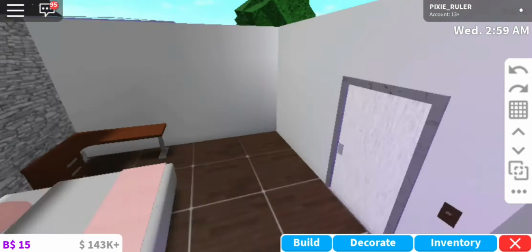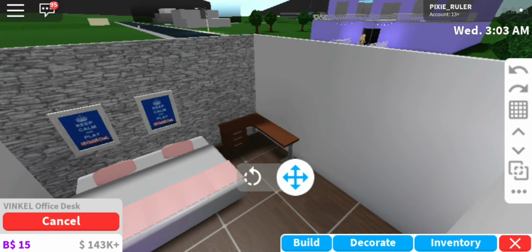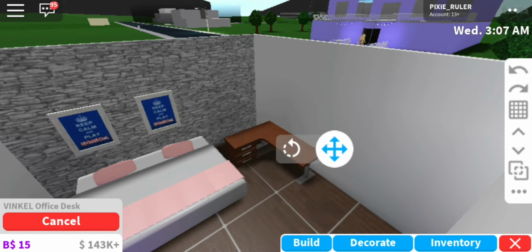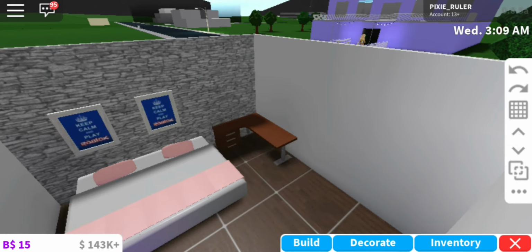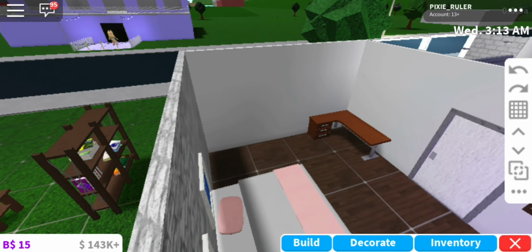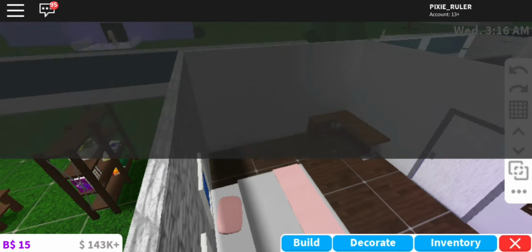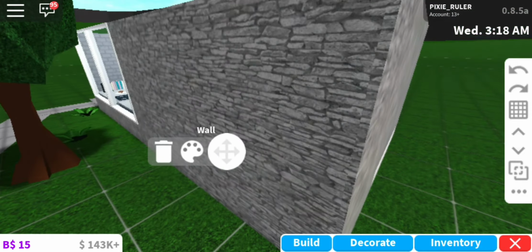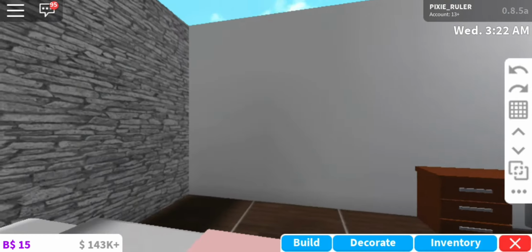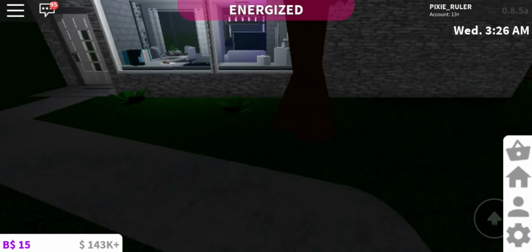This room is way too long. It needs to be shorter, but we can't do that, okay? This is supposed to be for a small room, but it's fine. Okay, I think I'm gonna put the desk there, even though in the picture that I'm going from it isn't there. But it's fine. Oh my God, it's all going weird now. What am I supposed to do? Okay, I'm going out of build mode. It was going weird.